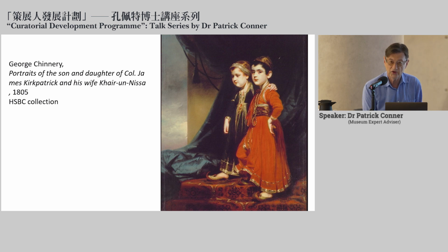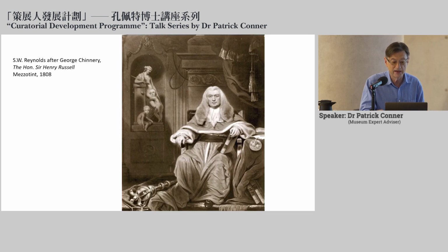William Dalrymple in his book says this is why their eyes appear to be a bit red. I think it's more likely that that's just how Chinnery liked to paint them. So on the strength of this portrait, he got another major commission, which brought him up to Calcutta. Calcutta was the place to be. That was the center of British India.